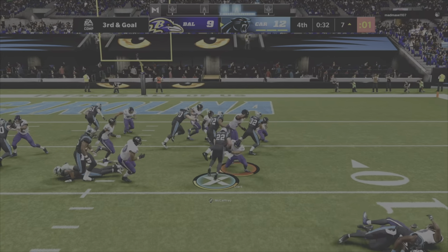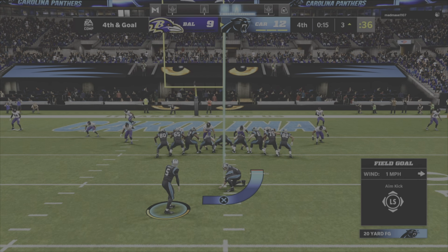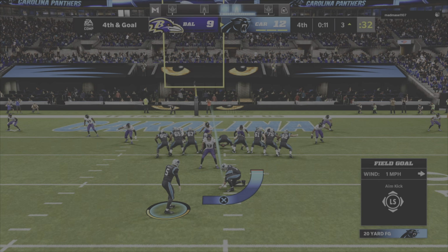McCaffrey on the toss right. Call it no gain on. So on 4th down, out trots the kicker in a big spot here. From the right hash here, should be an easy one.